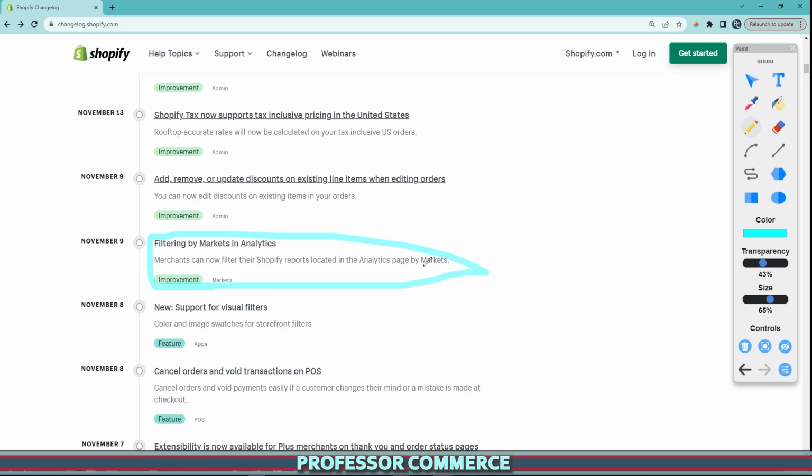And if you see a market that's not really performing that well, maybe you don't need to sell there. So take a look at that analytic.